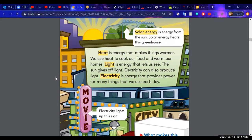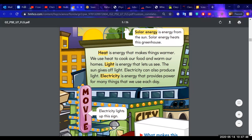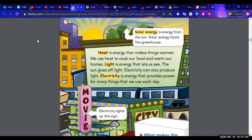Solar energy is energy from the sun. Can you say solar? Solar is energy from the sun. Solar energy heats this greenhouse. And solar energy gives us another type of energy as well. So it heats things, makes them hot or warmer, and it also provides us with light.